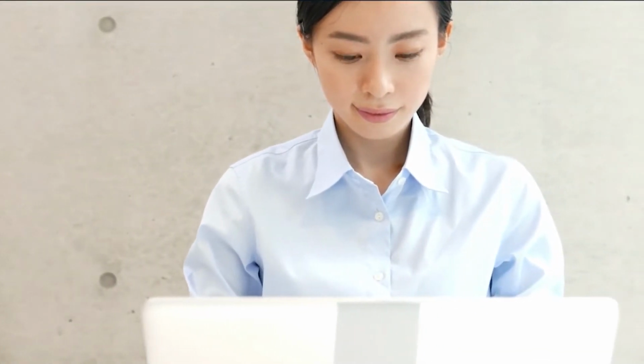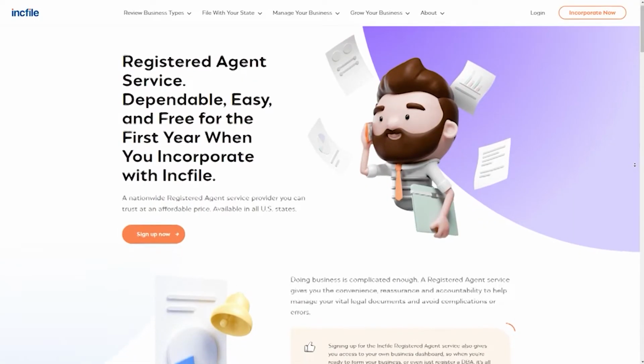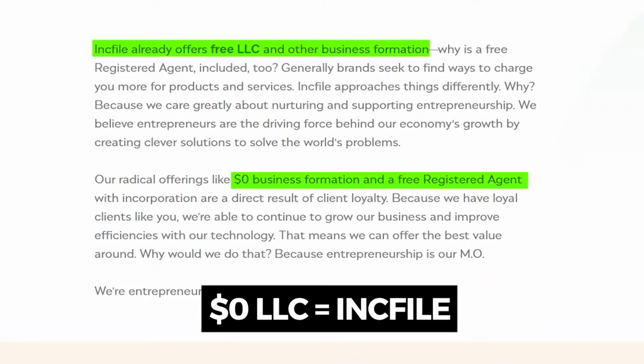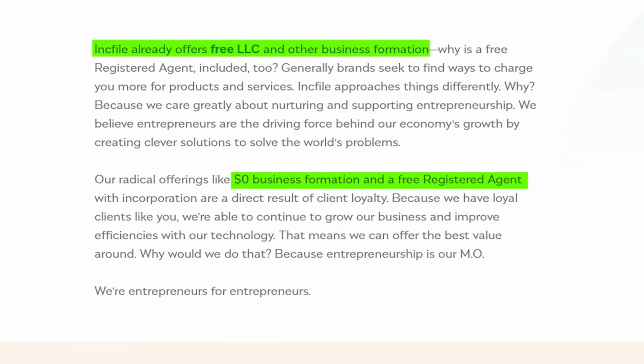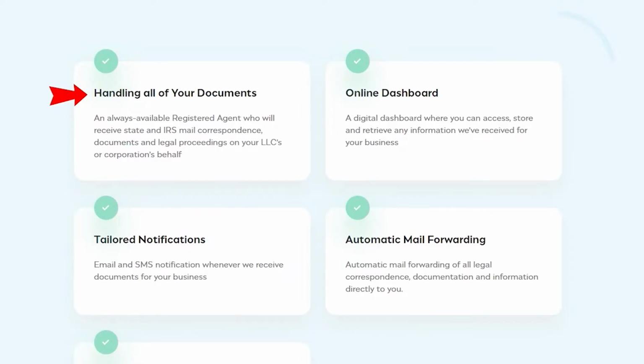Besides, hiring a professional registered agent is not expensive. In fact, there are companies who offer a free registered agent as part of their package when you form your LLC through them. Incfile is a company I recommend which has this free service. Incfile offers a free registered agent on your first year of signing up to the service. During that free year, you can already take advantage of a professional and trained agent to receive legal documents on your behalf, a dashboard where you can always access these correspondences that your agent has received, as well as email notifications and automatic forwarding whenever your registered agent receives documents.